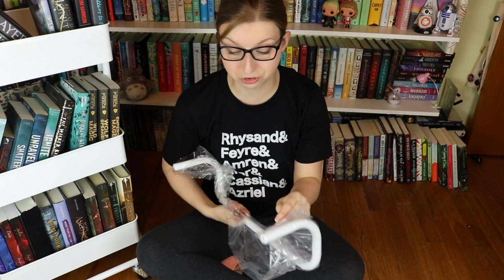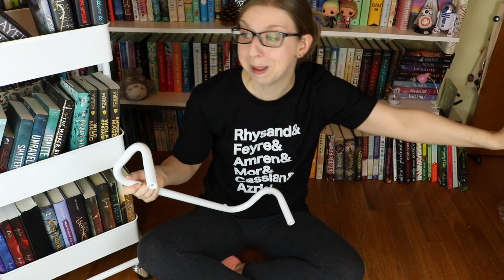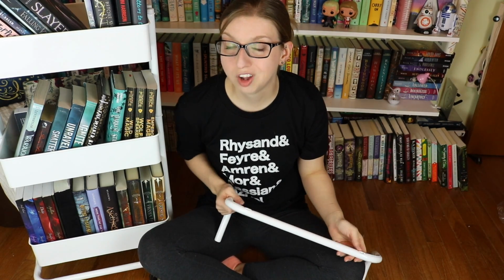Obviously, this is a huge thing that people are talking about, that they're sharing. There's an entire Facebook group dedicated to how you pimp out your cart. These little carts that I'm building here are actually sold in a lot of stores. I personally got mine from Michael's. That's where a lot of people are getting them from. I know Walmart started carrying ones that are very similar. I think you can get them in IKEA, and I think in IKEA they're called the Raskog or something.